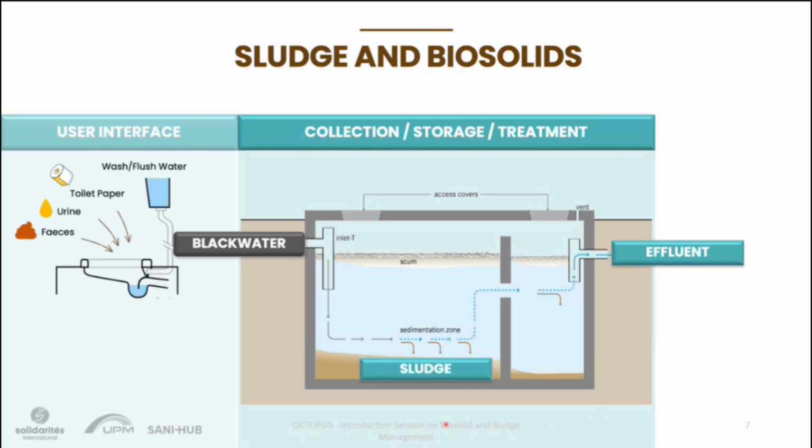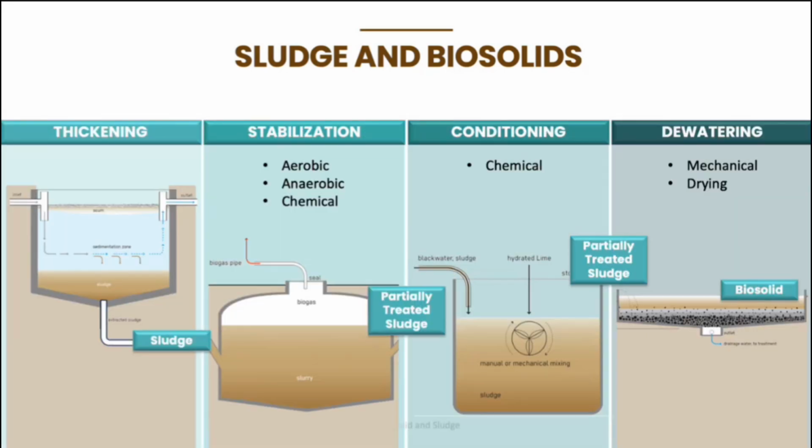In a septic tank, the black water will separate into the more liquid phase that will continue into the next chamber and leave as a so-called effluent, while the solid particles will settle at the bottom of the tank, and the accumulation of these particles can be described as sludge. Now, this septic tank or first step that we just saw could also be described as a thickening stage.